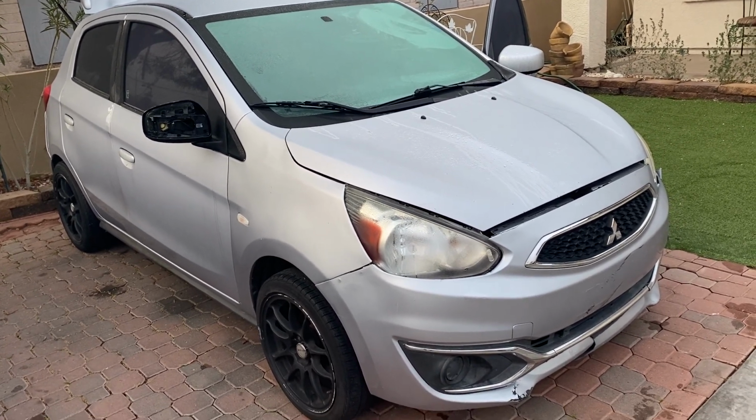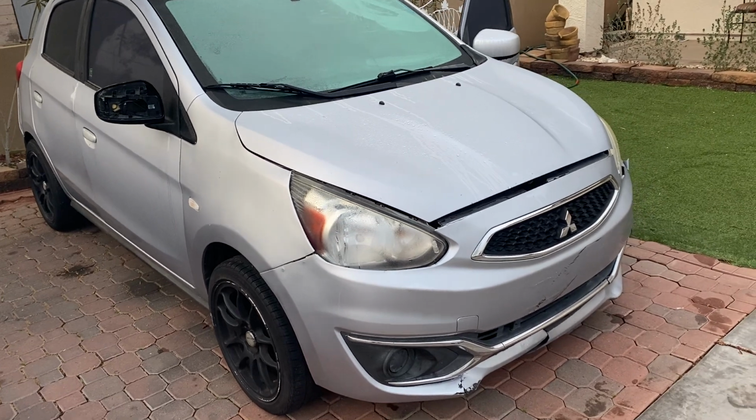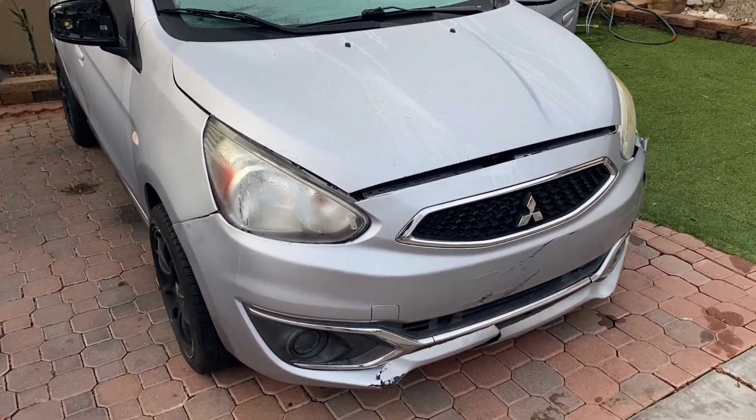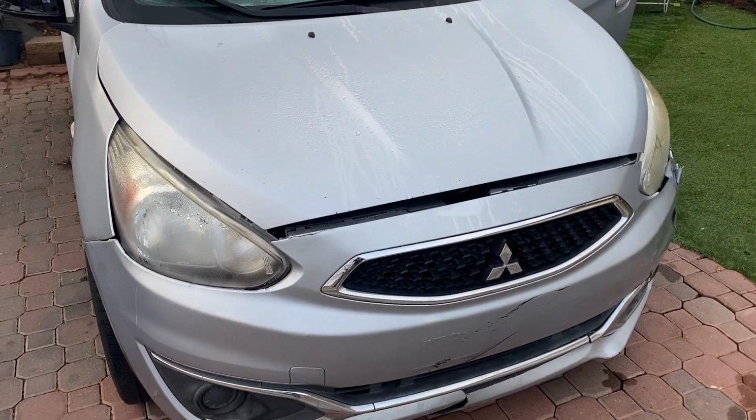The paint is actually in great shape. We've been having a lot of rain, so I don't know if it shows it here, but condensation on the windshield and all that.